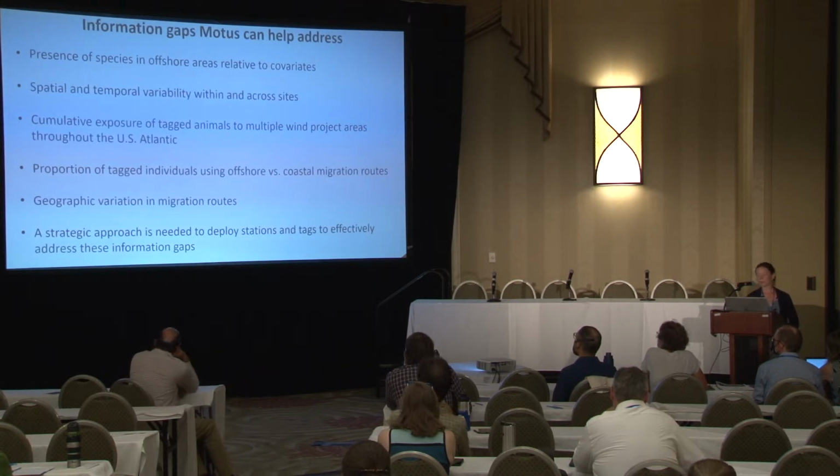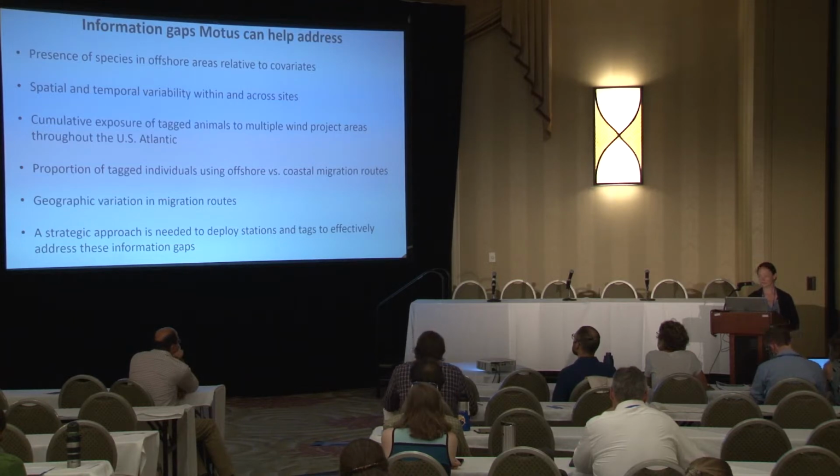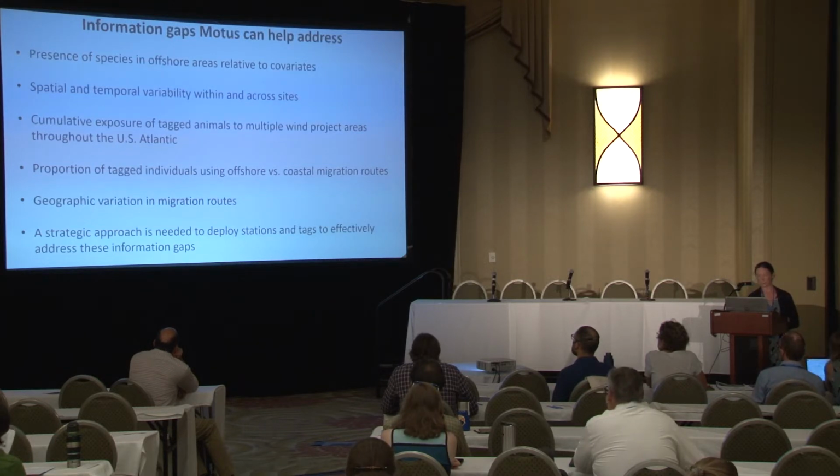So for offshore wind energy applications, some of the information gaps that Motus can help address include the presence of species in offshore areas relative to covariate information, including demographic, temporal, and atmospheric data, spatial and temporal variability within and across sites, cumulative exposure of tagged animals to multiple wind project areas throughout the US Atlantic, the proportion of tagged individuals using offshore versus coastal migration routes, and geographic variation in migration routes, including departure points along the coast where animals might begin flights over open water.